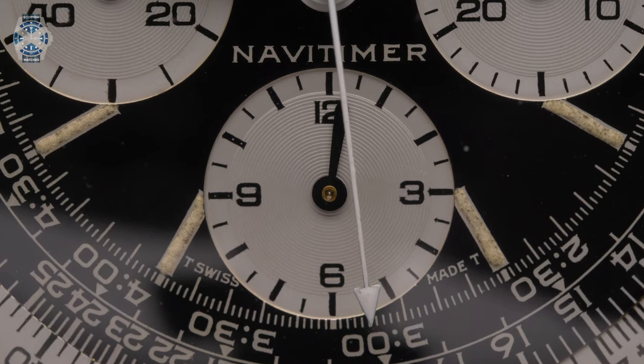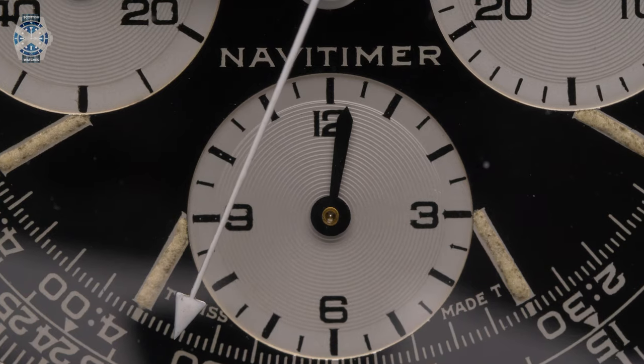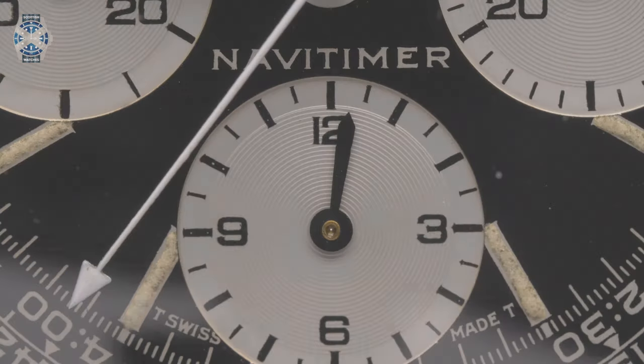Are there any other watches named after Scottish folks you can think of? Is there a Stephen Henry? I don't know. Maybe not. There is. That would be interesting. A Kenny Dalglish. That'd be nice. No, that is absolutely stunning.